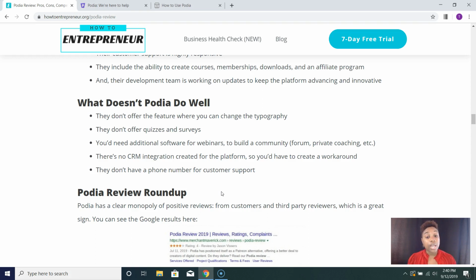But they do have a responsive system built in. So if you create courses, it creates a thread underneath where people can comment and things like that, and you can kind of use that how you want.